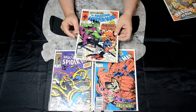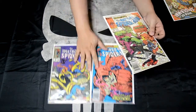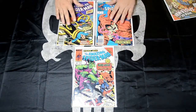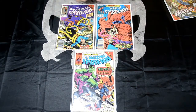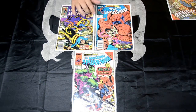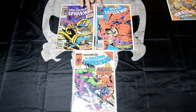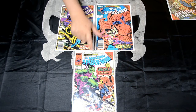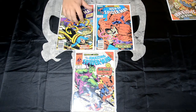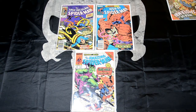But the really interesting thing is I recently went back and reread all three of these in a row. And we're just going to focus on these three since these are the three different runs. So we have Spectacular Spider-Man, Web of, and Amazing Spider-Man. And there are different artists working on each comic.